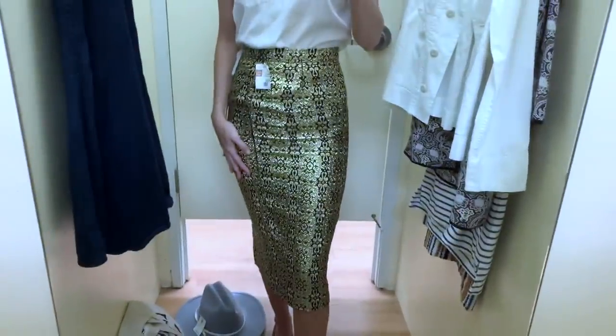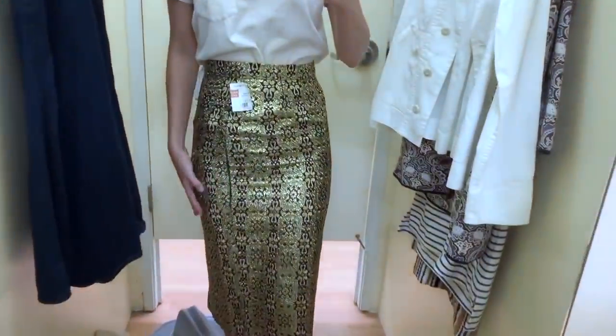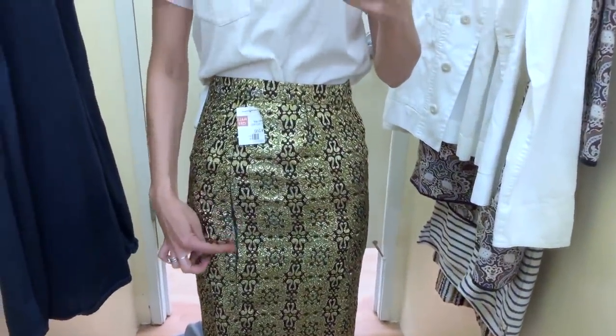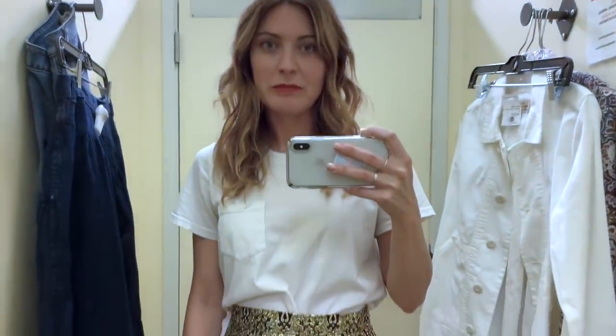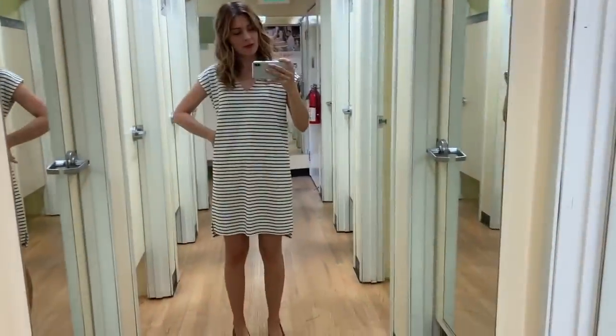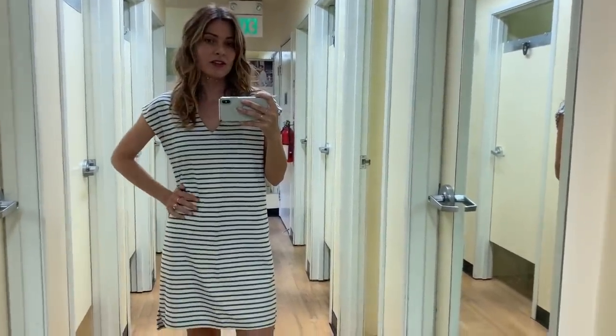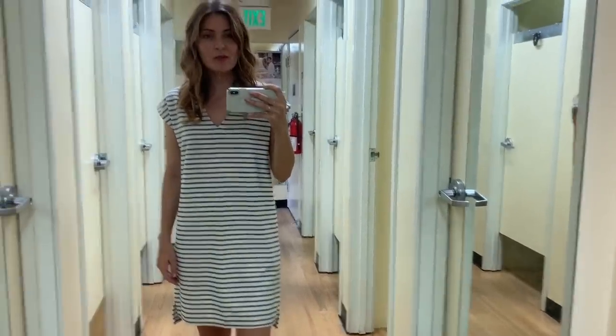So I thought this gold skirt would be cute for holiday parties, but it's just a little bit too tight on the hips. That's the seam. It looks like it's about to pop. So this is a little blue and white striped Madewell dress that I actually surprisingly like more than I thought I would. It's a very comfy dress. It's really cute, but I just don't know if I need it in my wardrobe.